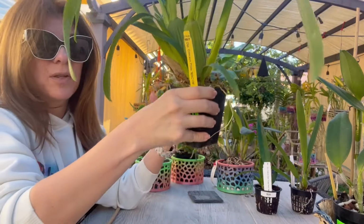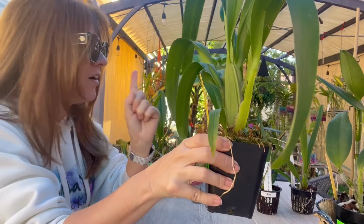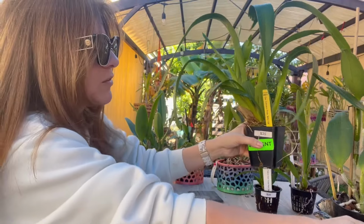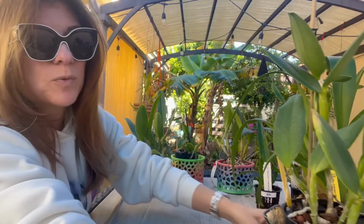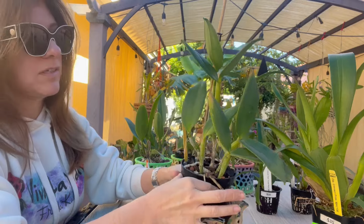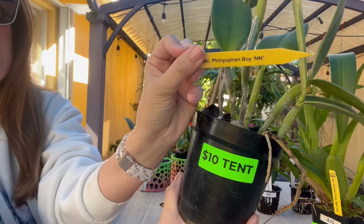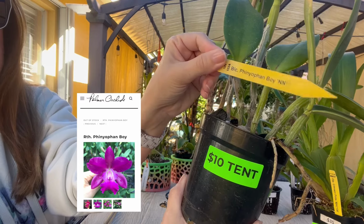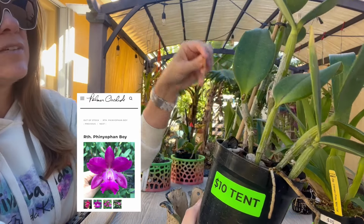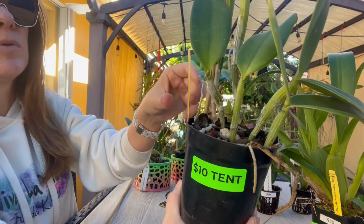The thing with the $10 tent, it's dangerous. So this was one of those where it just hopped on. I was really good. I only did one of these because most of the others were something I've been looking for. This one wasn't something I had been looking for, but I didn't know I needed it in my life, and so I found it at a $10 tent because I googled the name and I saw the picture and I was like, oh, it looks like such a beautiful waxy flower. And I think I did see it when I was recording the ones in bloom.